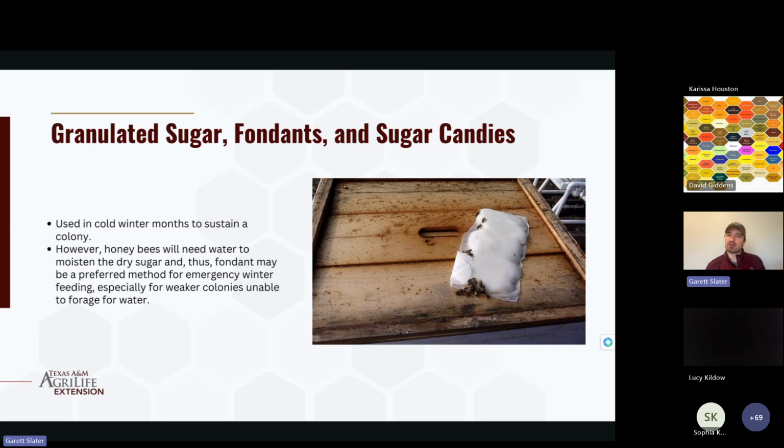If you're just pouring granular sugar on top of your colony, that's great, right? You're applying sugar, and especially if they need it, that's great. But just know it's going to require a lot more water and effort by the bees to break down that sugar. So if you're going to apply some kind of emergency fondant, I would recommend mixing that sugar with water to make it into a fondant and feeding it on top of the colony to make it easier for the bees to consume and break down.